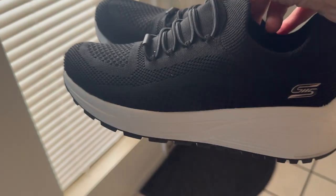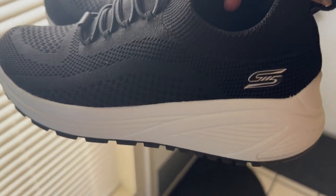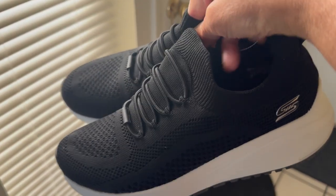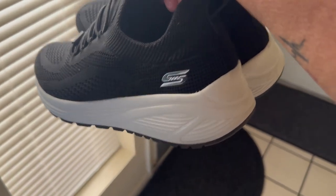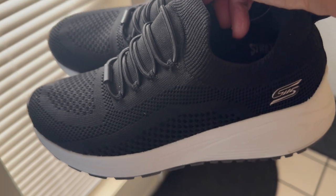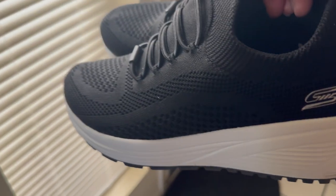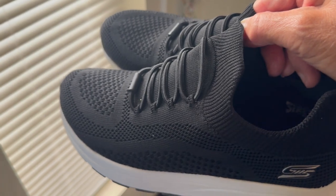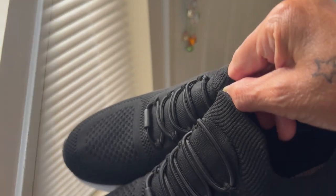And last but not least, I picked up some Skechers walking shoes. I think these are nice. They're not quite the kind of shoes that I wanted to get, but I just had to hurry up and get some new shoes, because the ones that I was using, they have no support at all. So these are cute though. I've already used them today with my walk. But anywho, that's all I picked up.